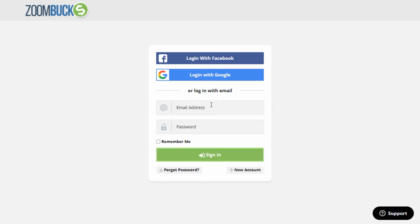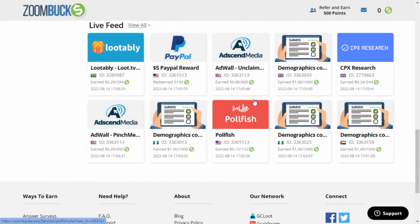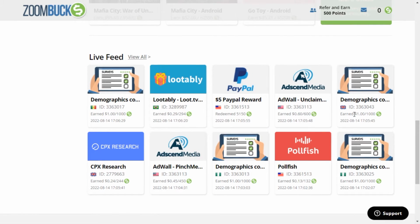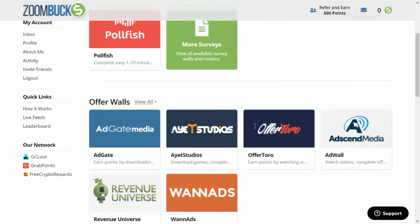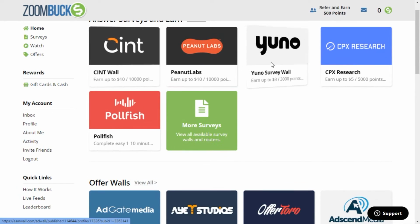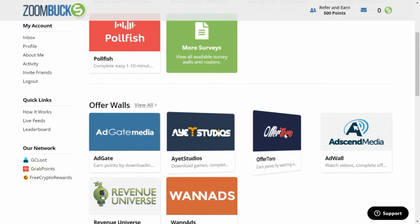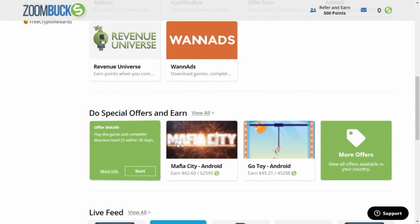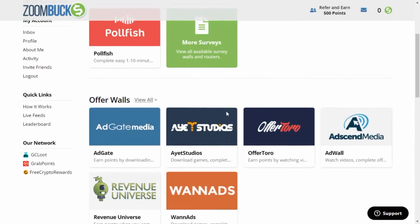Now once you log into your ZoomBucks account, you can check how much money you can make on this website. You can see that people have made anything from $200 to $500, and you could be next. These individuals are all earning money on ZoomBucks by watching videos, completing surveys, or doing offers. The best part is there are a large number of videos available here, and all of those videos reset every day, which means that there is an endless opportunity for you to earn money here by just watching videos.